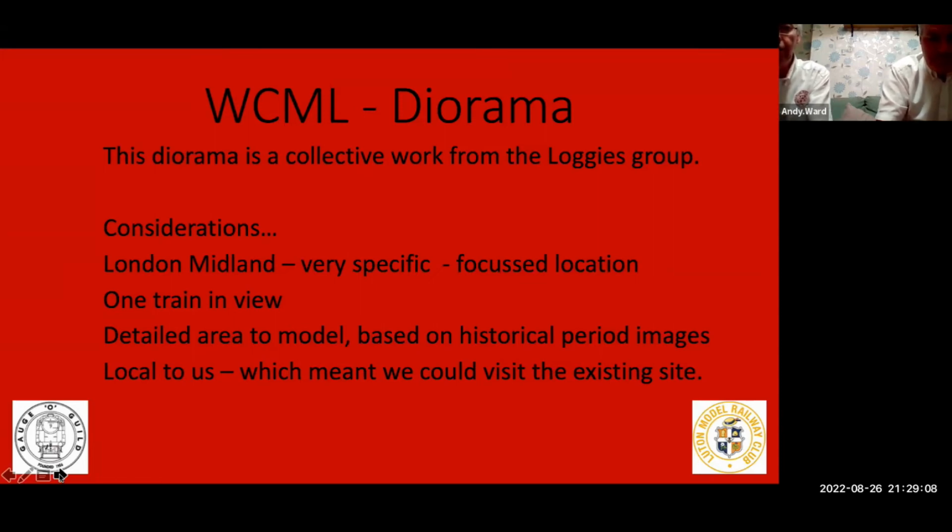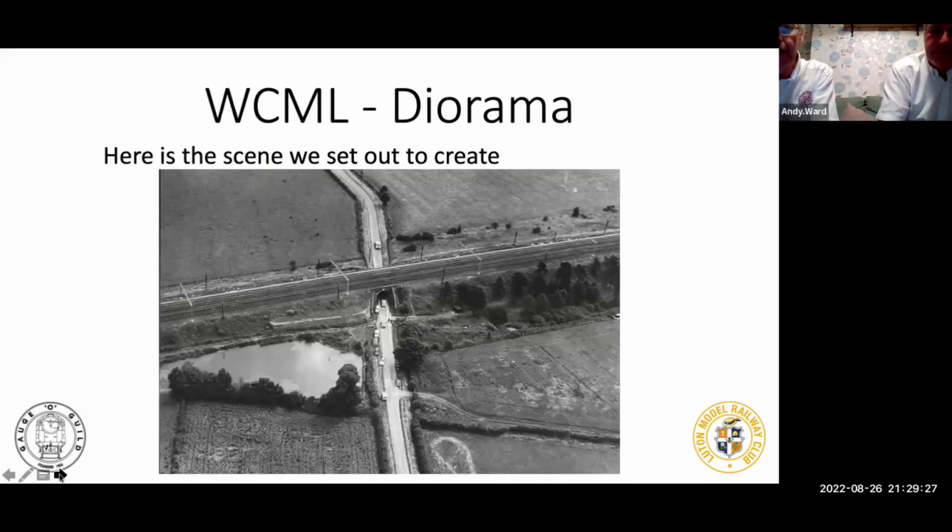It was done purely as a modeling exercise, and a diorama, which made it much more interesting as the detail, and it was one of our most detailed works, but it also gave us an opportunity to explore some theatrical parts as well. So if we move on to the next slide, please, Jackie. Here's the scene that we actually set out to create. This is an aerial shot taken by the newspapers of the time, looking down on the west side of the lane that runs under Bridego Bridge. And you can see there's a large lake, which in fact now has grown in size quite a lot. But the lake at that time is quite prominent, so we featured that on the layout, of course.